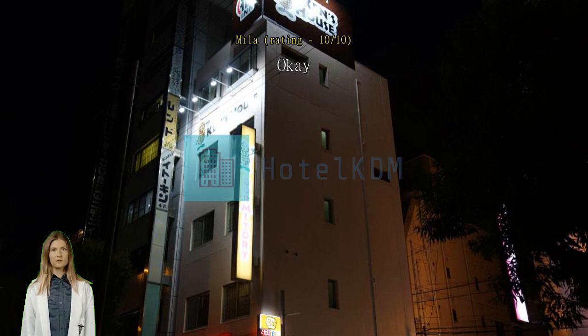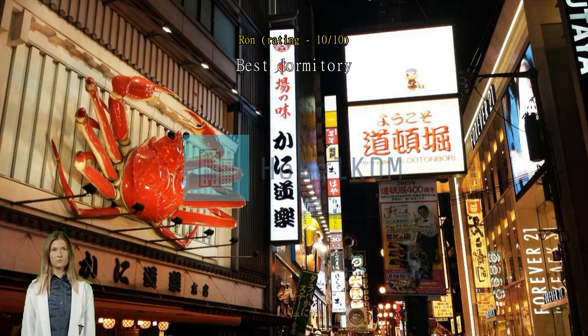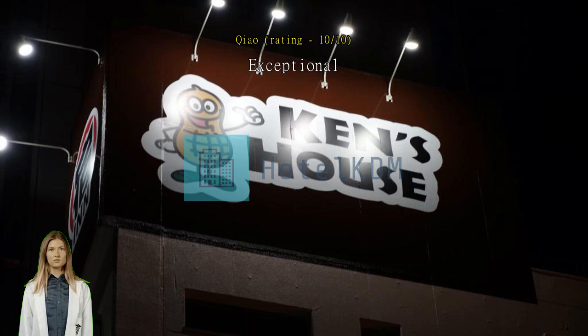Best dormitory, very good place, clean, staff are very nice. I really recommend this place. 10/10s. Exceptional. Good location. The female dormitory is painted in light pink. I like it. The bed was clean and comfortable. Though I just spent one night there, will recommend it if you are on budget.